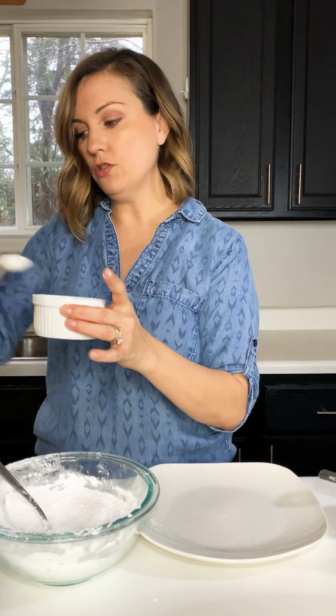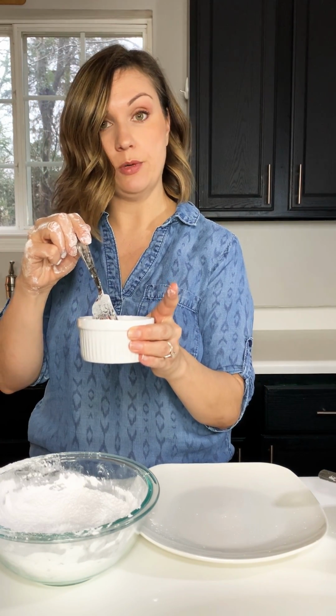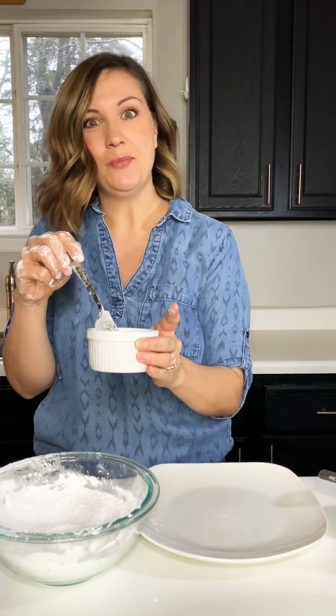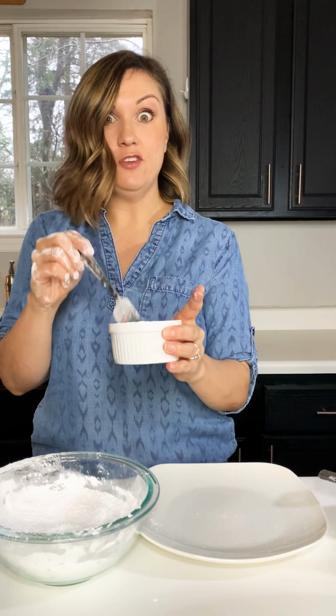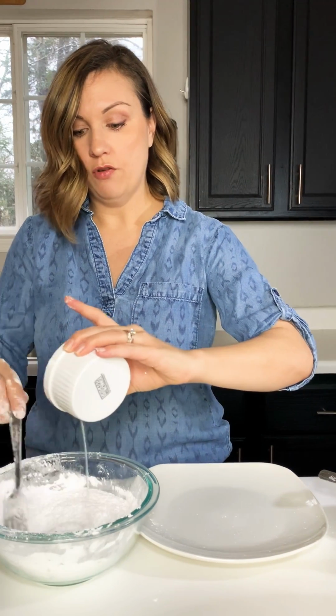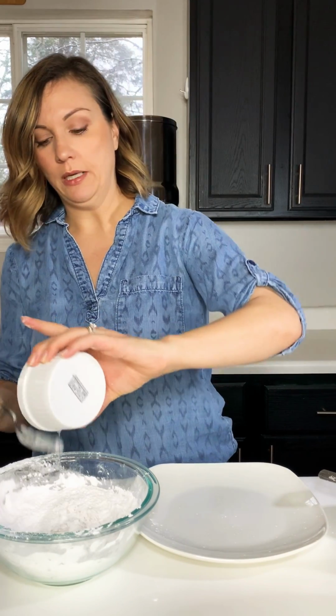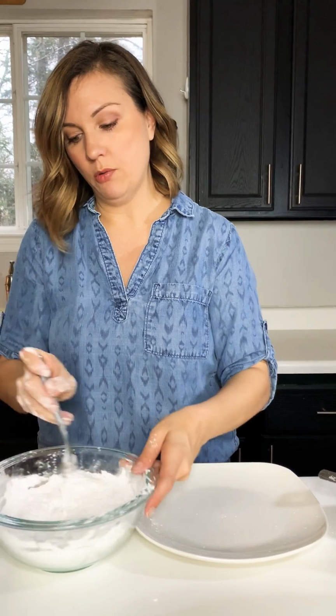And if you want to add any colored dyes to this, this is where you would do it, to the liquid mixture. I just prefer them white because I don't feel like we need dyes in our detox bath bombs. But if you do, you could add them right here. And then you're just going to pour it over the mixture. It's not much liquid, okay? So you just kind of mix that in. And if you're using dyes, you might want to use gloves to protect your hands.